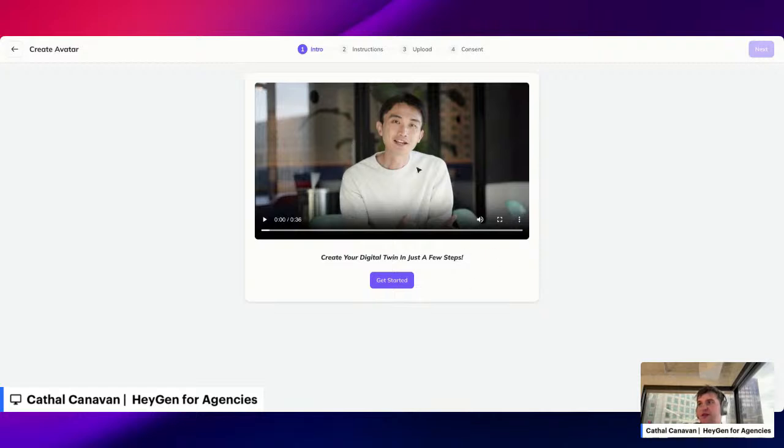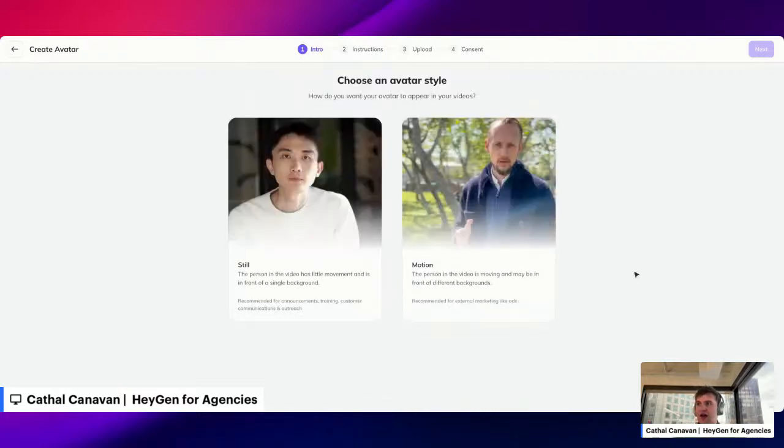So when you jump in, you'll see a video from Joshua explaining what we're looking for, what creates a great avatar. And then you can create a still avatar, which is a person standing still, or you can create an avatar in motion, which means the person is walking around. It's a little bit more UGC style.